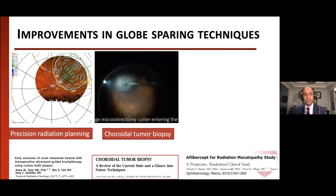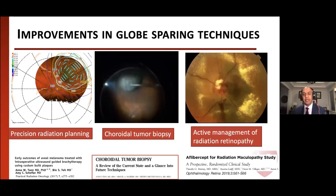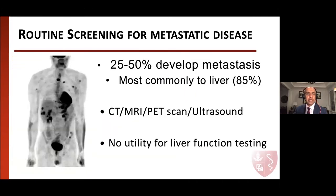The second is we're using choroidal tumor biopsy to be able to obtain genetic information that helps guide subsequent therapy for our patients. And we're being very aggressive with the treatment of radiation retinopathy prophylactically and actively with the use of anti-VEGF and steroid medications.